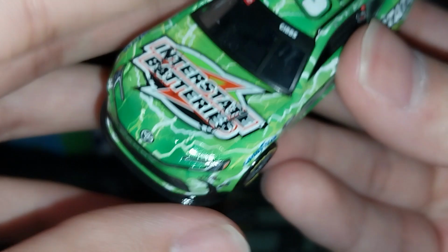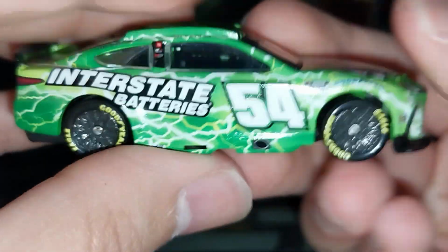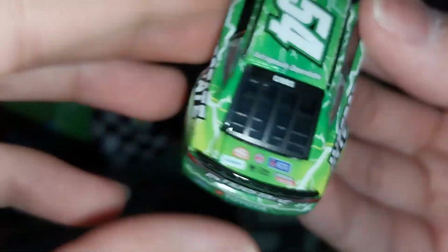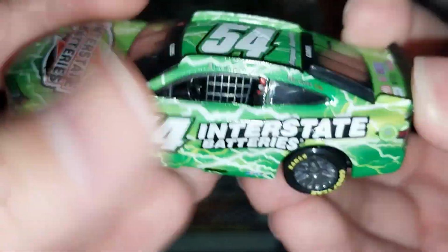Like, I bet if you put this in a dark room, like a dark room but not super dark, this is the first car that would pop out. I mean, this is actually fantastic. All the different shades of green on here. But let's look at the numbers right here.